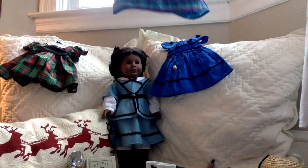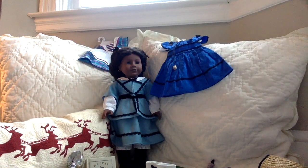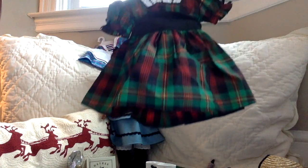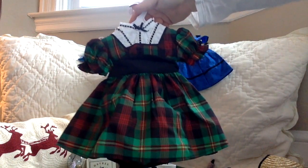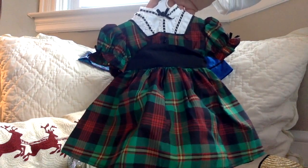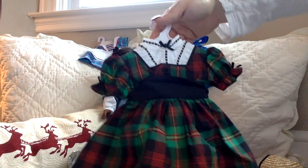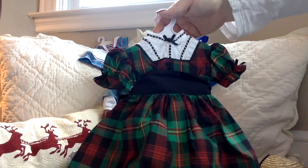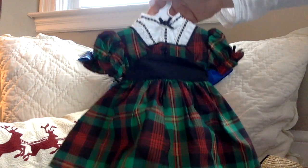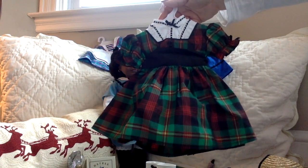And then the last item I have in her collection, oops, throw things, sorry. All right, last item I have in her collection, of course, is her Christmas dress, the tartan plaid Christmas dress. This is something that I had coveted for years, but because I didn't have Addie, I never purchased it, and I never purchased it for another one of my dolls. I'm one of those people who, when I buy a collection, likes to keep that collection for that particular doll, to keep everything true to who they were.